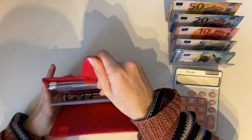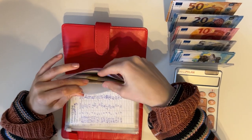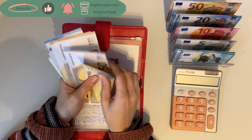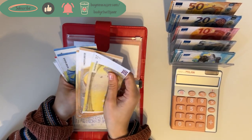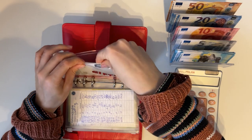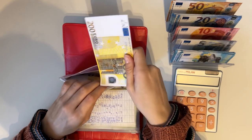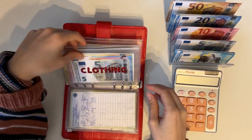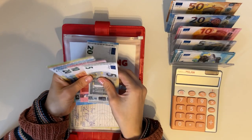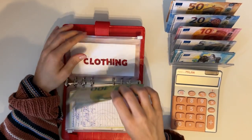And then we have Ruby Rose. Let's start from the back again. Gifts is going to get a 20. And we have 220, 250, 300, 350, 370, 390, 410, 420, 425. So 425 in gifts. Then we have clothing, which is also going to get a 20. We have 150, 70, 90, 210, 220, 225 in clothing.